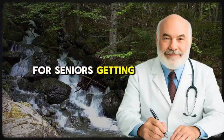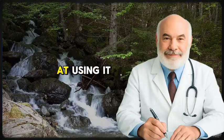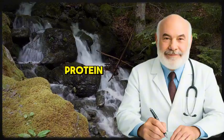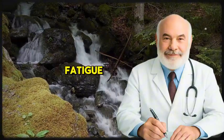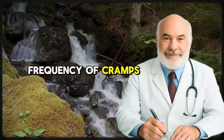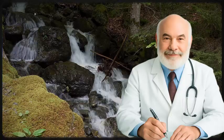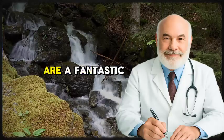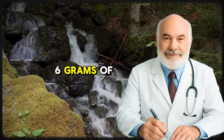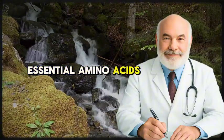For seniors, getting adequate protein is crucial because the body becomes less efficient at using it with age. A diet rich in high-quality protein helps reduce muscle fatigue, improves muscle contraction efficiency, and lowers the frequency of cramps. What are the best sources of protein for seniors? Eggs, as we've learned, are a fantastic choice. A single large egg offers 6 grams of high-quality protein containing all 9 essential amino acids.